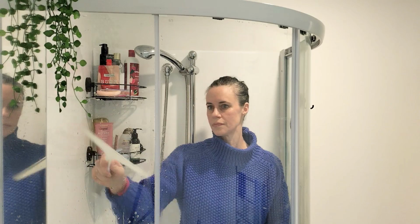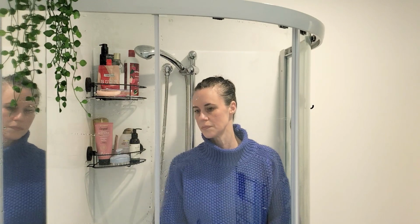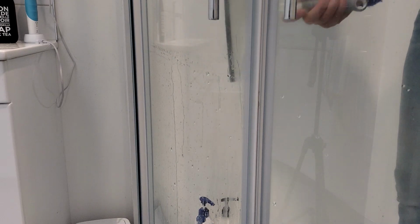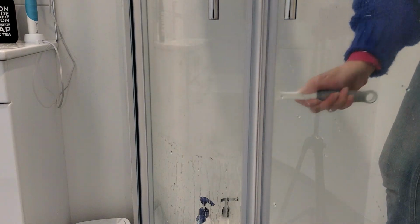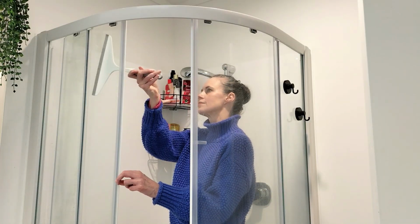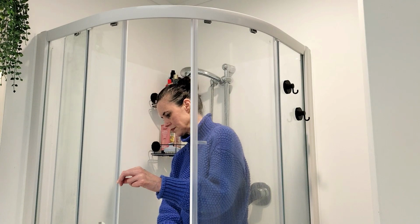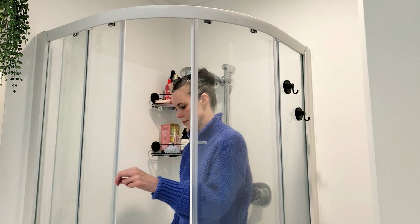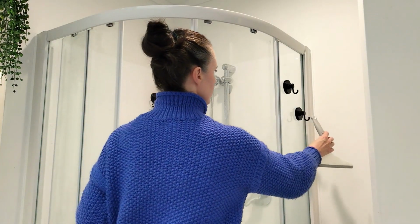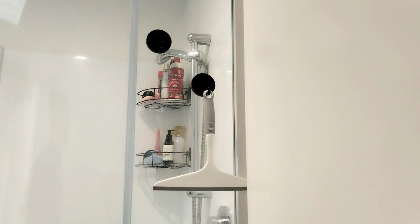So again, you can buy them from a $1 store, Poundland if you're in the UK. I got mine just from Kmart. You can get them from a DIY store, even your supermarket. They're super easy to come by. But if you just keep it in your shower, you can either put it on a little hook or just have it in the shower leaning against the wall. And then everybody just needs to know that once they've had a shower and they're about to get out, they can just easily squeegee down the shower doors, and that soap scum and the hard water deposits will just not build up over time.